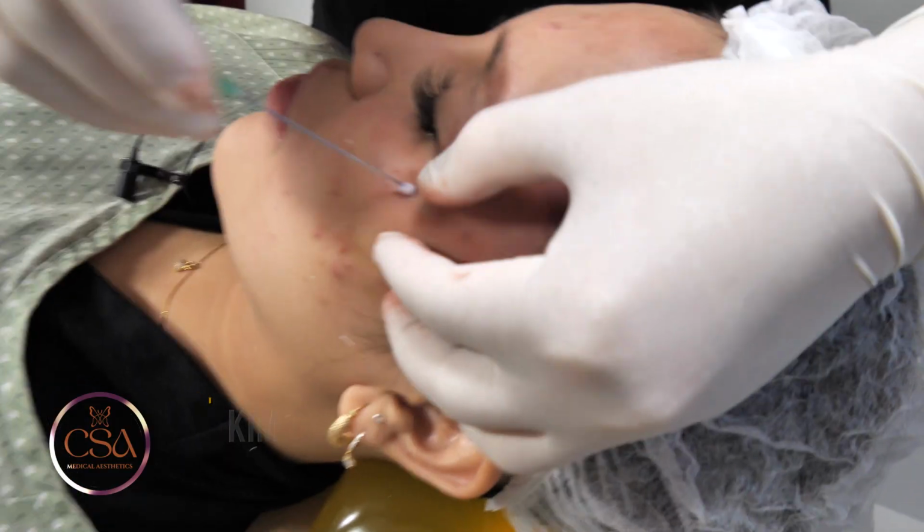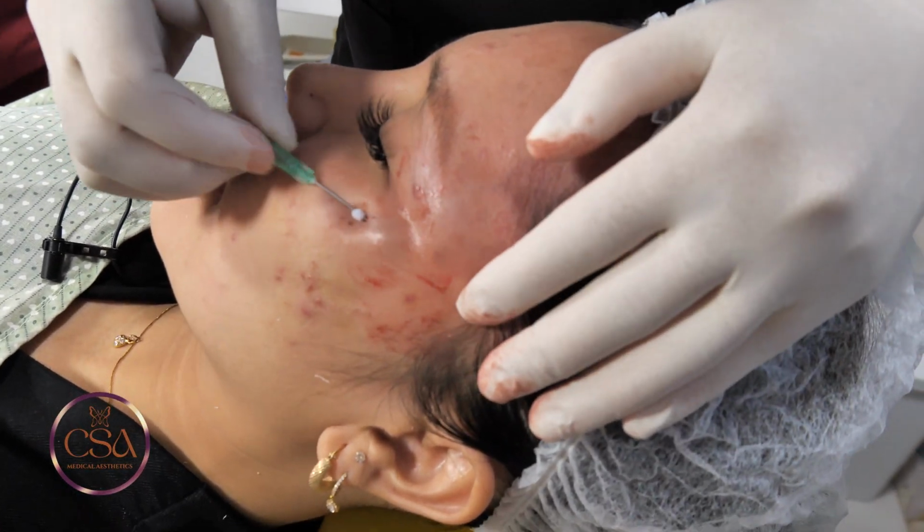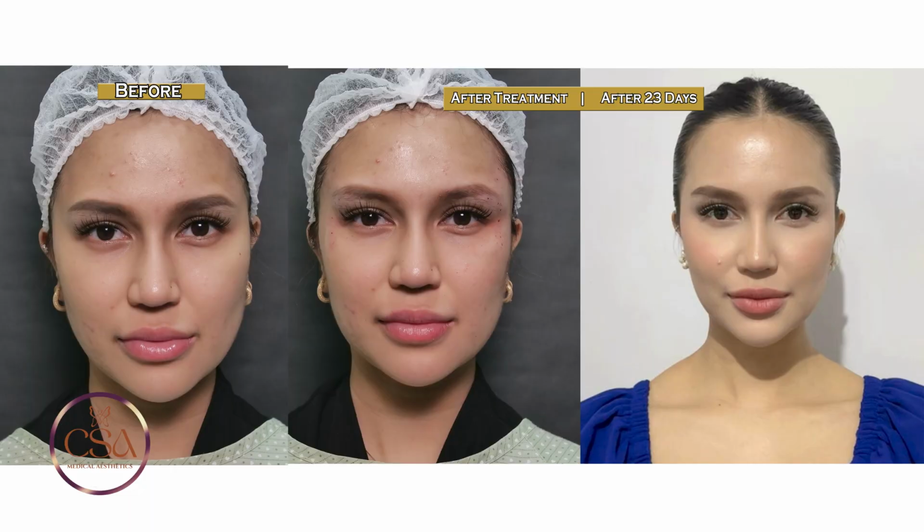Kim Liana and I am here at CSA. On my last episode here at CSA, I've done Foxy Eye Tread Lift. And as you can see, lifted na talaga yung dito sa around my eye area.